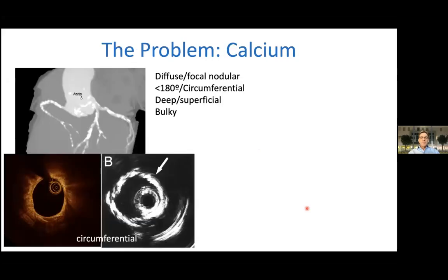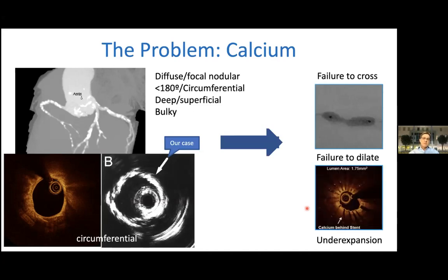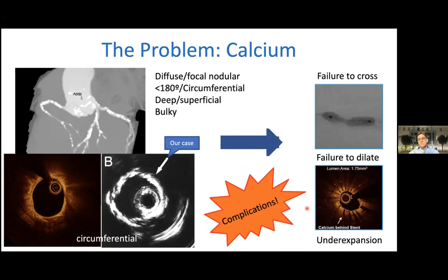Okay, hold that thought. The problem, of course, is calcium. And calcium can be everywhere. It can be diffuse, focal, less than 180 degrees, circumferential, deep, superficial. In our case, there is no doubt it's one of these circumferential calcium cases. And of course, when the balloon didn't go up, our fellow said, see, I told you, it was on the CT, which admittedly it had been. So calcium is bad, because it leads to failure to cross, failure to deliver, failure to dilate, underexpansion of stents, undesirable results, and a lot of complications when you attempt to treat it.